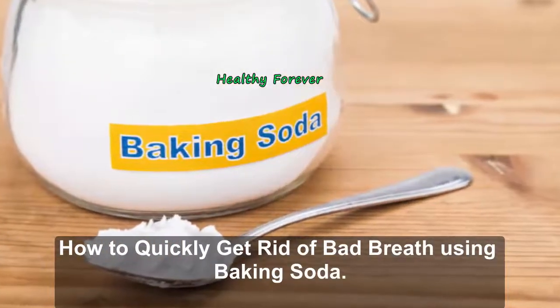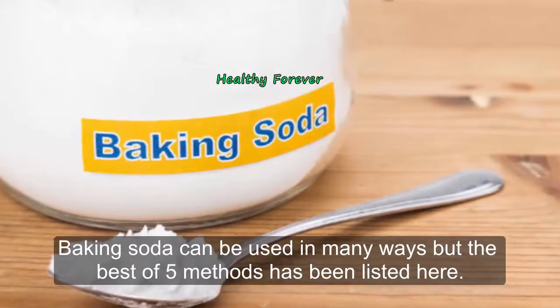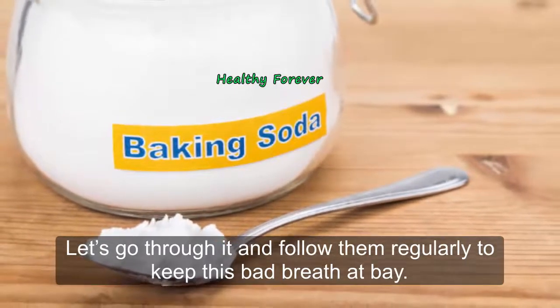How to quickly get rid of bad breath using baking soda. Baking soda can be used in many ways, but the best of five methods has been listed here. Let's go through it and follow them regularly to keep this bad breath at bay.